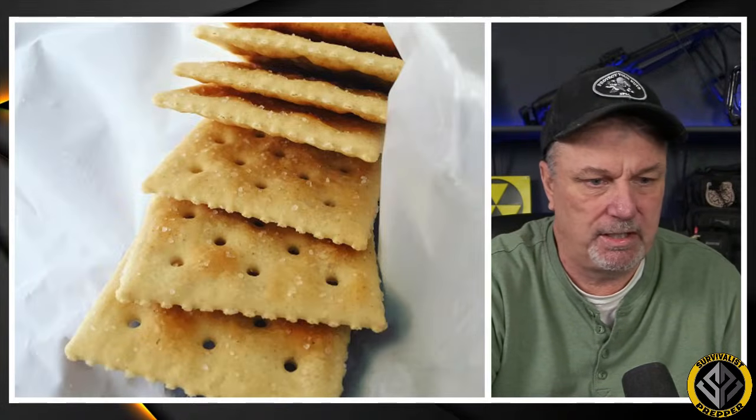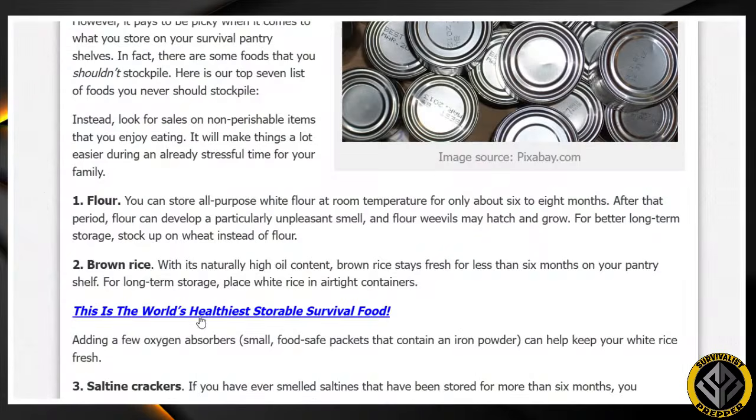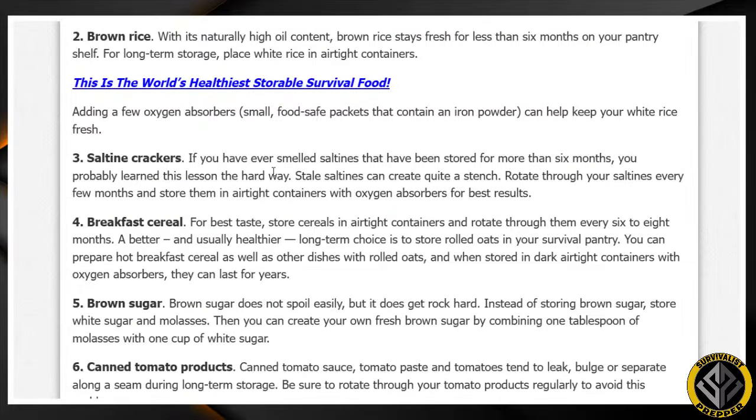Anyway, let's see what Off-Grid Survival has to say about saltine crackers. I'm pretty sure we all sort of know this. If you've ever smelled saltines that have been stored for more than 6 months, you probably learned your lesson the hard way. I've had saltine crackers in there for a year and a half, 2 years. I've never smelled anything like that. A little bit, a lot stale. And once it gets that old, it's like, you know what? Never mind. But stale saltines can create quite a stench, they say. Rotate through your saltines every few months and store them in airtight containers with oxygen absorbers for best results.